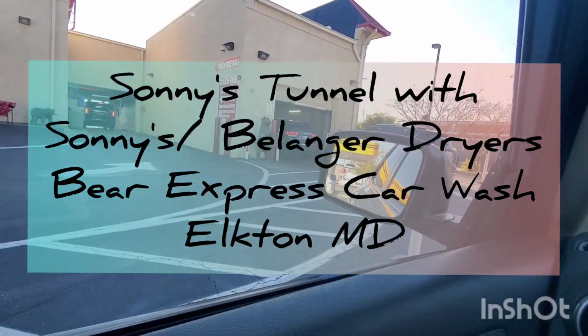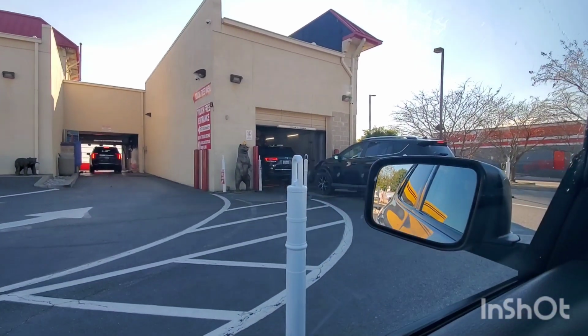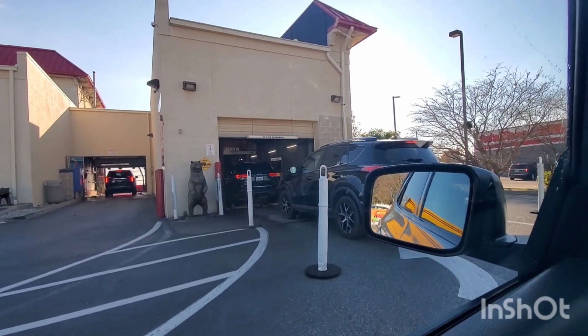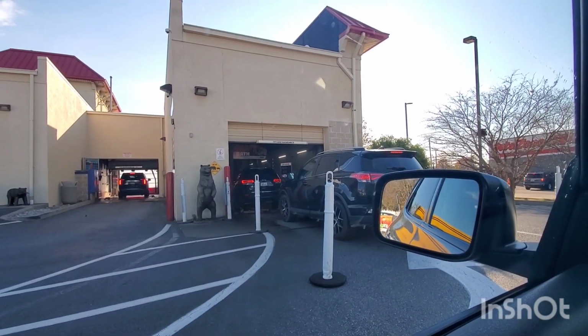And they have a Laser Wash 4000 with docking dryer. And where we are going to is an older Sonny's soft cloth tunnel with some Belanger air cannons at the end.